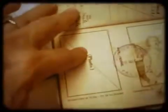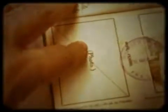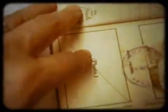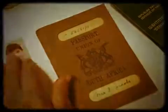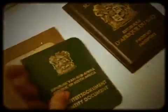And this is dated 28th of May 1924, when she came to Pretoria. They must have come from England. This is an English passport union of South Africa when they moved here. And here's my South African ID document. Everyone had to have a passbook and an ID book.